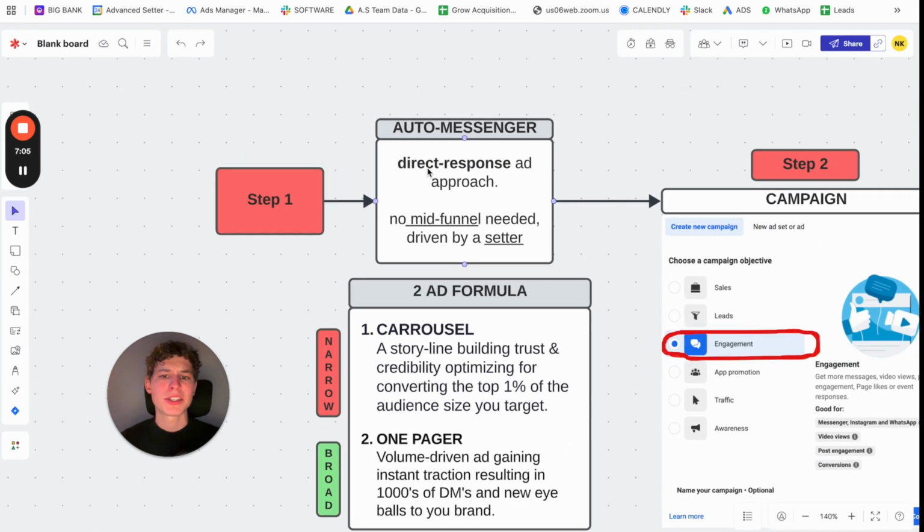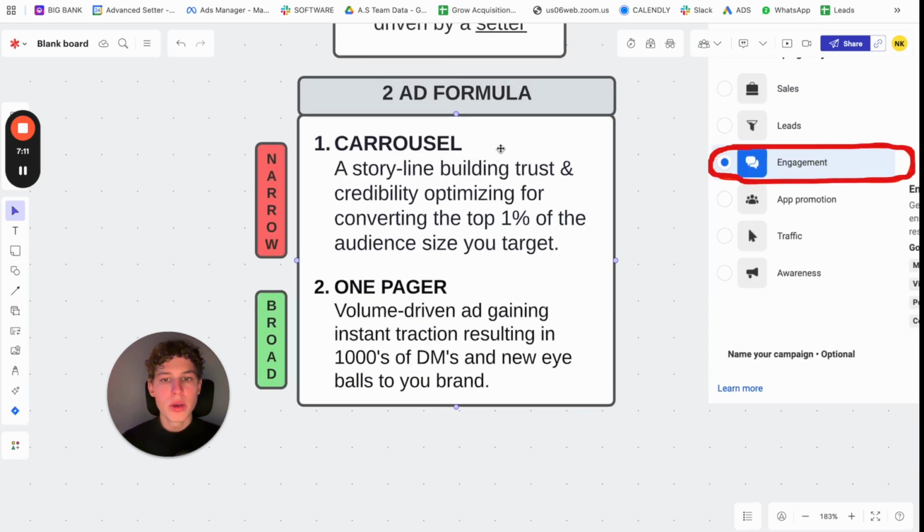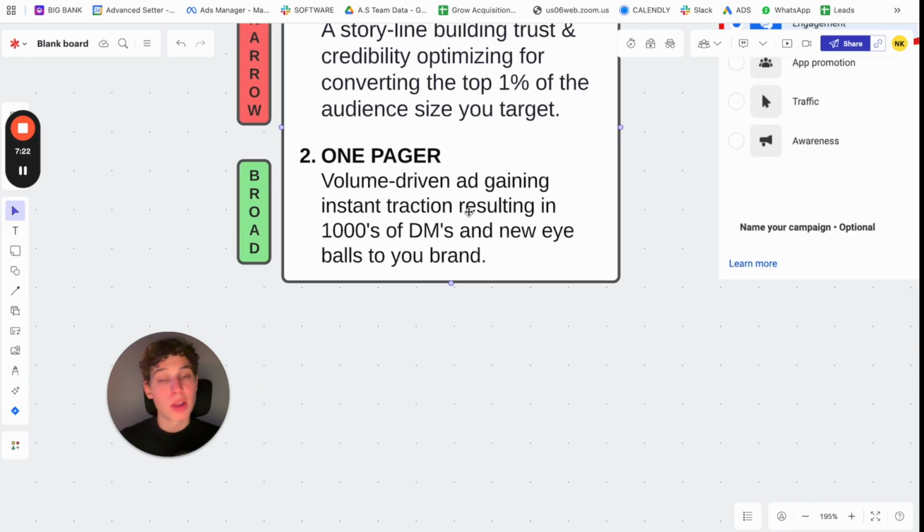The second step is auto messenger ad, direct response ad, no middle of the funnel needed, driven by a setter, right? It's more of an operational funnel. So we can run a carousel ad or a 1-pager, right? A storyline built on trust and credibility, optimizing for converting the top 1% of the audience size, right? You target. The 1-pager is extremely broad, which is not a bad thing.